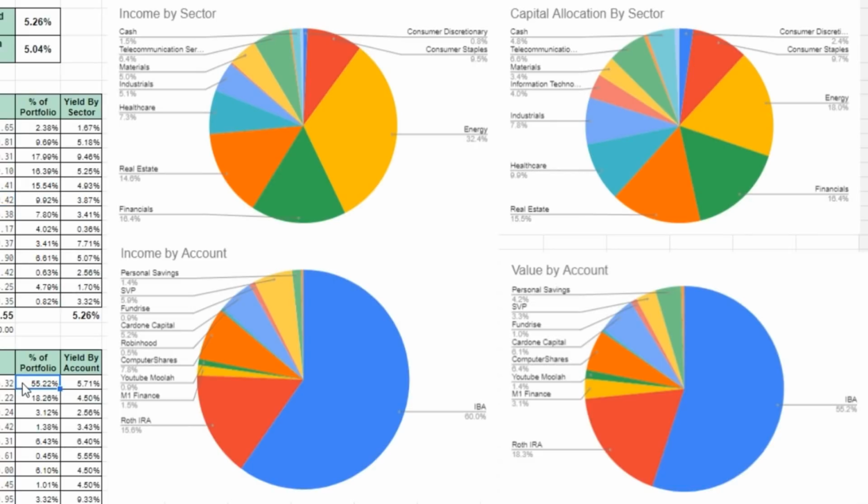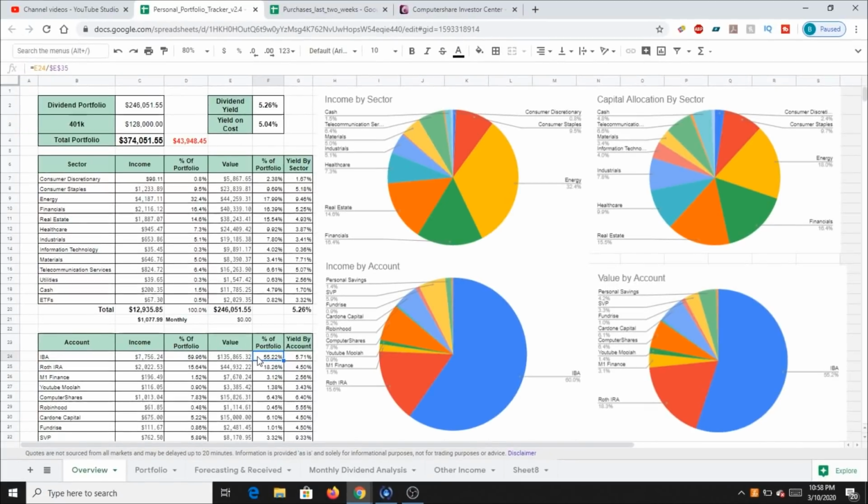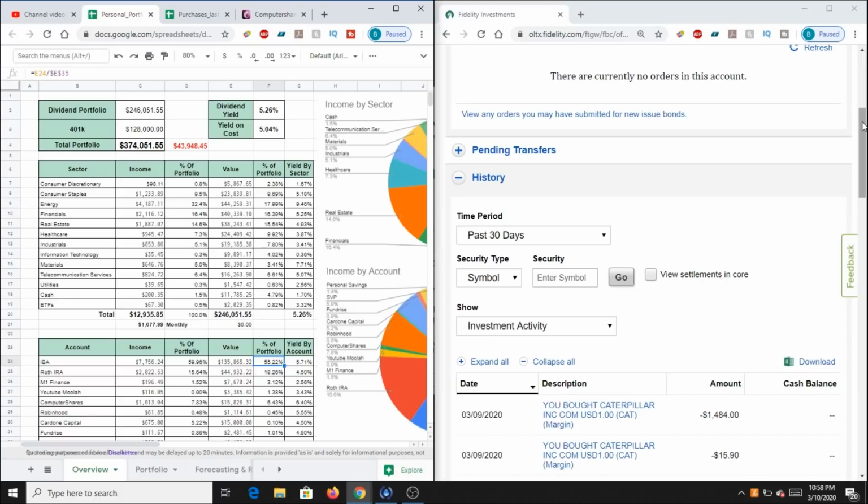Yeah, so I think that's the part I want to discuss in the actual portfolio itself, with respect to how everything's split up by sector, and with respect to capital allocation and income. Now I want to give you guys an overview and a quick glance at the positions that I bought in my individual brokerage accounts.